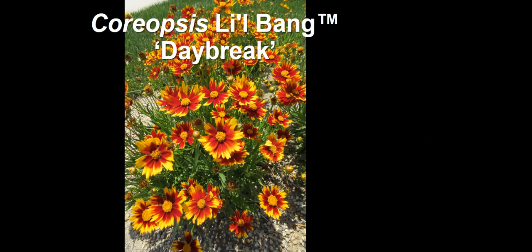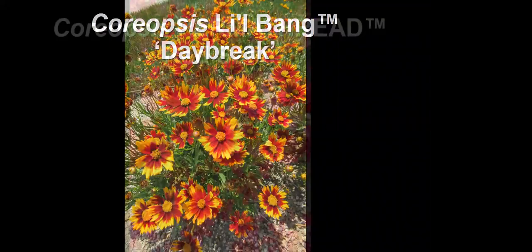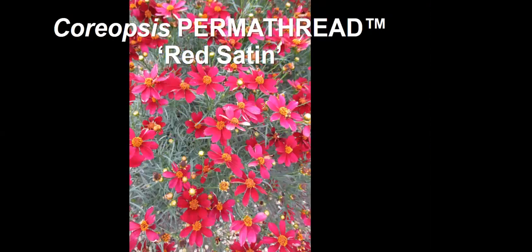Little Bang, there's a whole bunch of different colors in this series, but here thriving along a roadway in a gravelly soil. This is the best red Coreopsis that's out there. It's lasted 5 years in my garden. I've seen it at the Chicago Botanic Garden. One of the verticillata types, the very fine leaf ones.